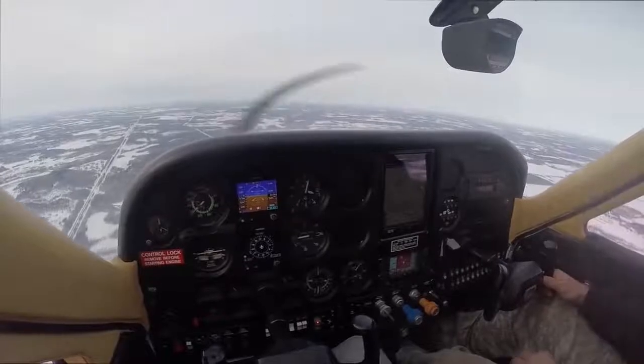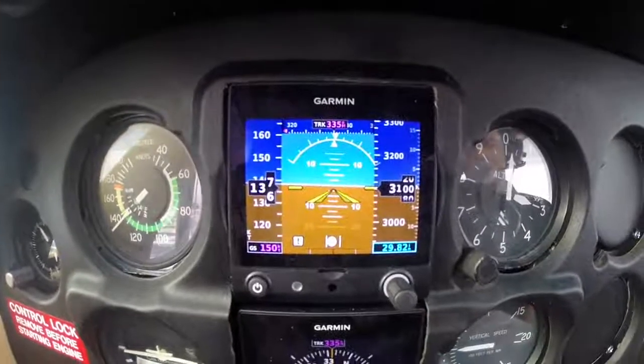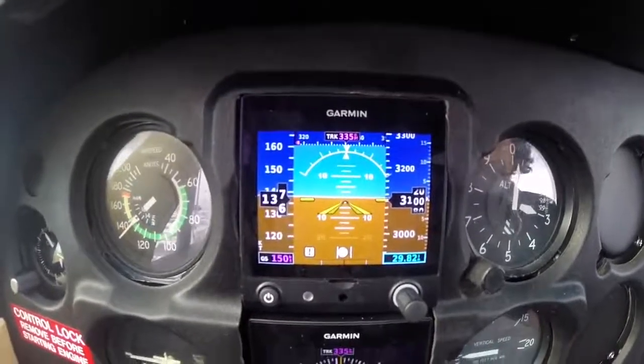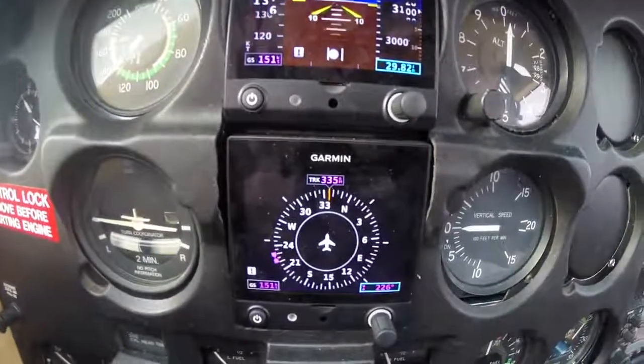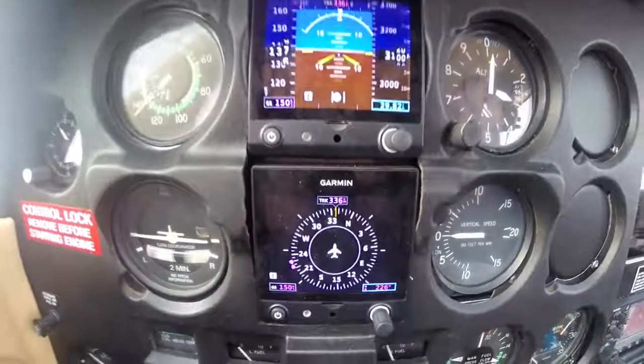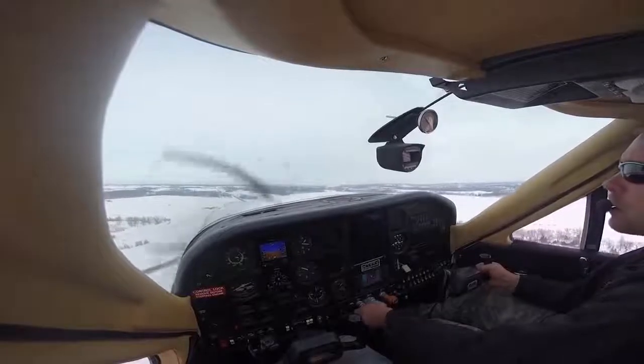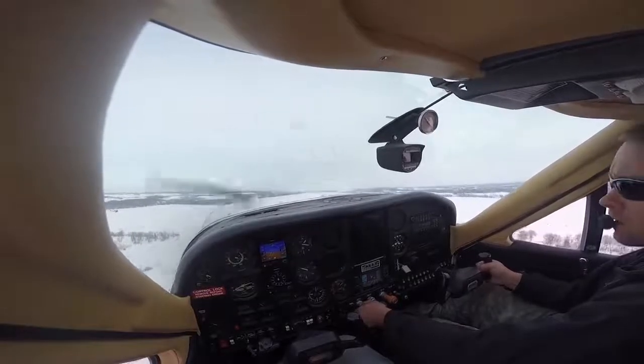Attitude and course guidance is displayed on the two Garmin G5s. The Garmin G5 is a drop-in replacement for primary attitude and directional gyros, eliminating the need for a traditional vacuum system. Extra redundancy is provided by their self-contained batteries and the ability to display attitude information on either screen.